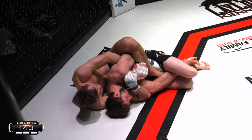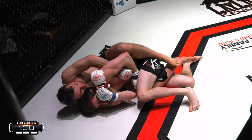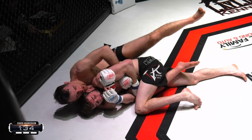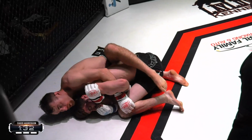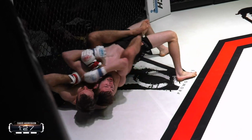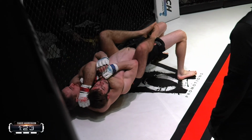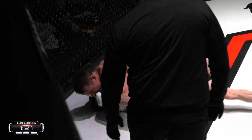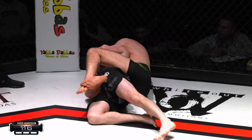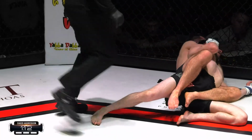If he could somehow get that space and create the scrambles, he's proven he's in shape. You know what I mean? He's got the ability, but Pridemore's just on him and stuck to him. Kremenak trying to turn into him there. If I had anything to say to Pridemore, it's you have all the tools, work on those finishes. Work on those last moments of getting that choke, of pulling that arm, of laying that body triangle in so you can get under the chin.